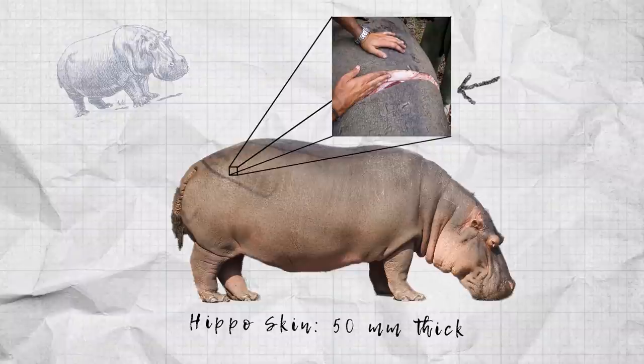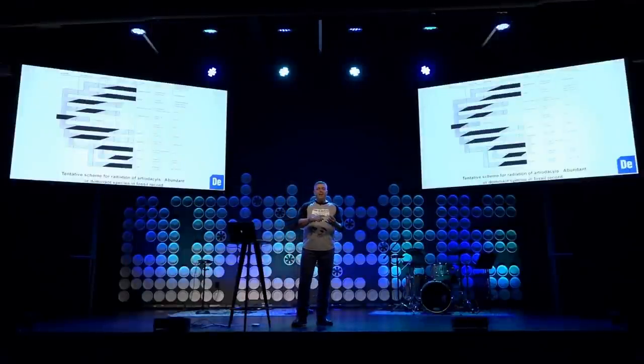That's their skin. And inside that skin, they have a tiny gland that secretes a clear substance that when it hits the surface of the skin, it turns red and drips down their body. Why do they need that? Because, think about this, they get sunburned just like you and I.